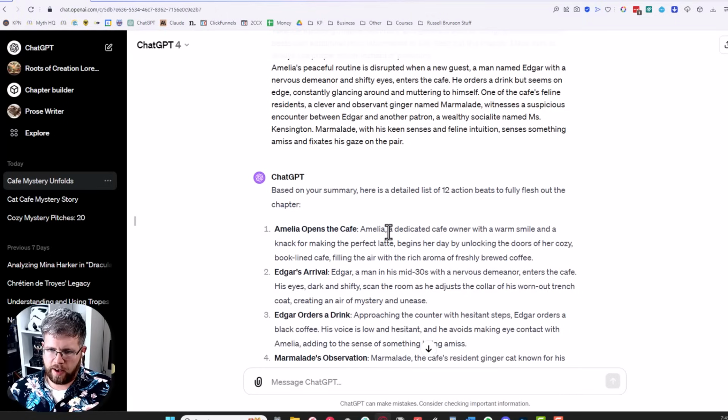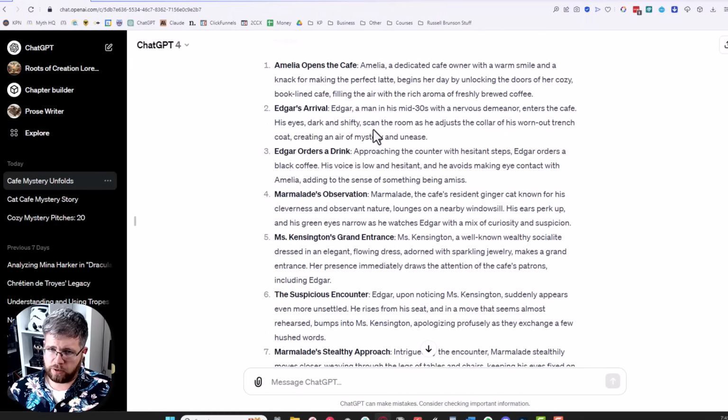Amelia opens the cafe. Amelia, a dedicated cafe owner with a warm smile and a knack for making the perfect latte, begins her day by unlocking the doors of her cozy book-lined cafe, filling the air with a rich aroma of freshly brewed coffee. Edgar, a man in his mid-30s with a nervous demeanor, enters the cafe. His eyes, dark and shifty, scan the room as he adjusts the collar of his worn-out trench coat, creating an air of mystery and unease. Approaching the counter with hesitant steps, Edgar orders a black coffee. His voice is low and hesitant, and he avoids making eye contact with Amelia, adding to the sense of something being amiss.